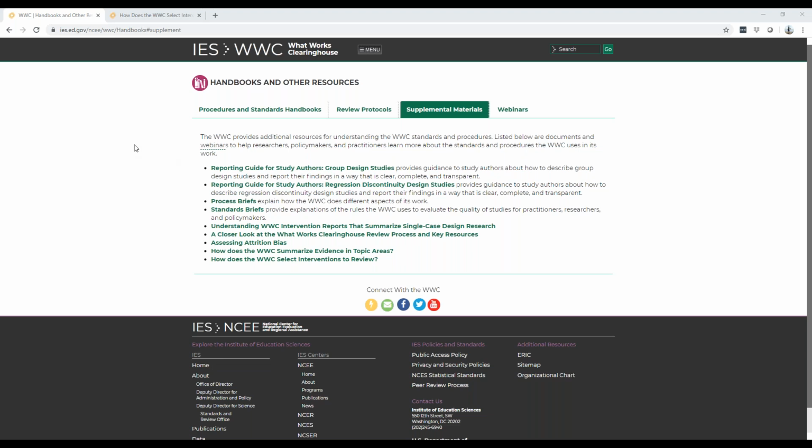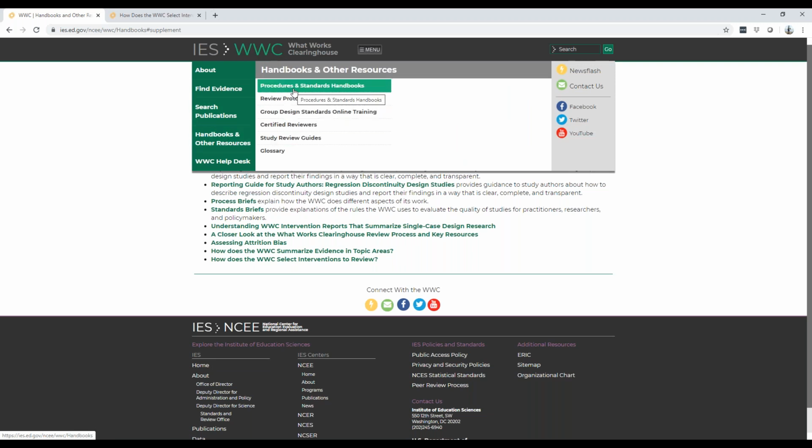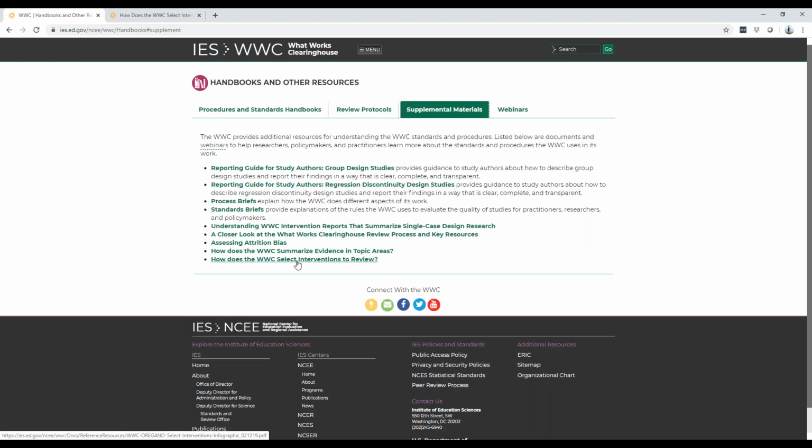Great. Yeah. So the process we've used is described in detail in the version 4.0 procedures handbook. It's actually not in the version 4.1 procedures handbook because the prioritization process is being revised to improve the process that we use to find interventions. But we look at a lot of factors. If you are interested in more, I don't know that I have time to go into it in detail. One excellent place to get information about this is on the standards page of the website, and under supplemental materials, 'How does the WWC select interventions for review?'